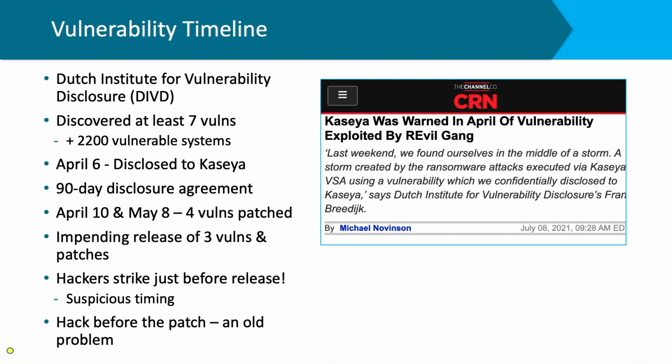Now, the researchers gave them a 90-day timeline on the disclosure, and on April 10th and May 8th, Kaseya released patches for 4 of those vulnerabilities, but the remaining 3 were not slated for actual correction until July. They were working diligently on them, according to the researchers, and they were just about to be released when the attackers struck and took advantage of those.